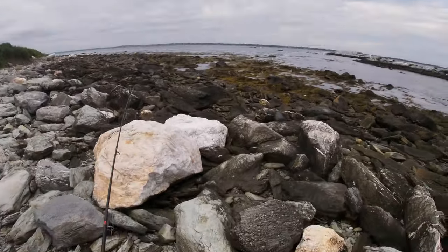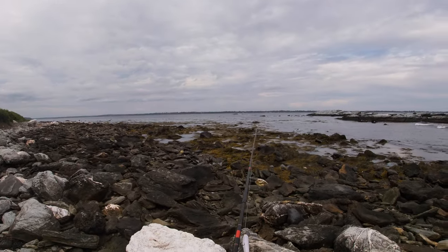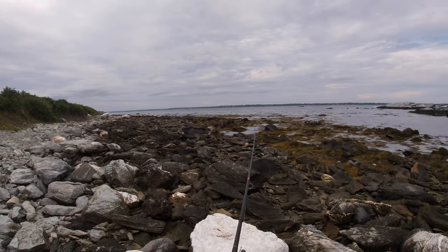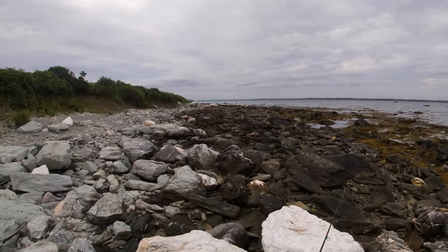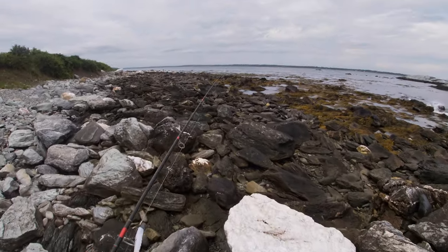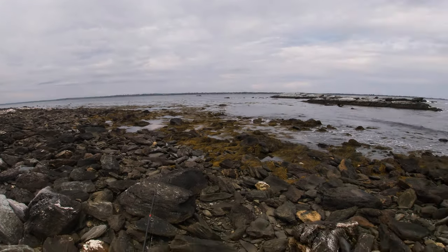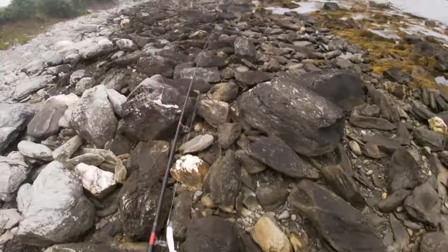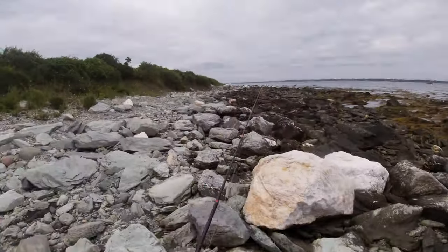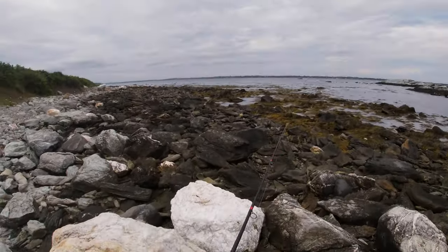This day started off, I was actually walking to a different spot, and I happened to look about a half mile down the shoreline, and I saw a big group of birds, probably close to 100 birds, going nuts, which is an obvious sign of fish activity. So I dropped what I was doing and pretty much jog slash sprinted over there on the shoreline. You can see that the tide was extremely low, exposing some really slippery rocks.